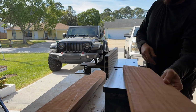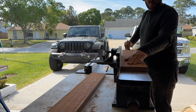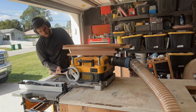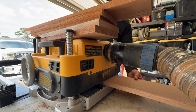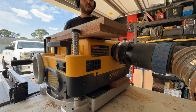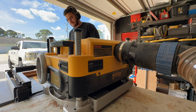Now, let's explain the process a little bit behind how we do all of these builds and how they start off. First things first, picking out what wood we want to use. There's so many varieties of wood and they all have a different finish to them. So, depending on the piece and how we want the aesthetic to be, we go and choose the type of wood species that would match it best.